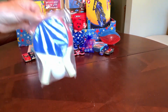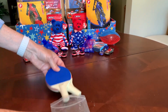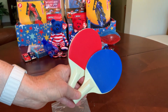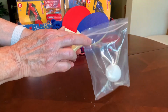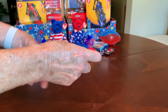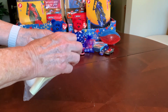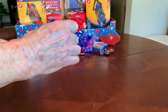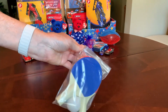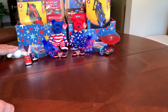And then the 10 to 14 will get this red, white, and blue ping pong set, the mini ping pong set that we recently found at Dollar Tree for $1.25. And I just took it out of the packaging and slipped it into a plastic bag that doesn't quite zip at the top, but it does the trick to keep it all together. Well, maybe it does zip at the top a little bit. So I'll give that one to the 10 to 14 boy.